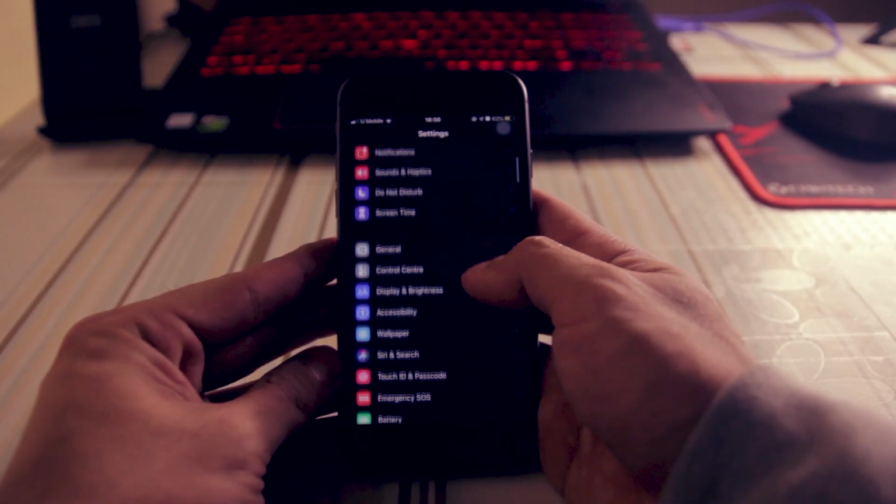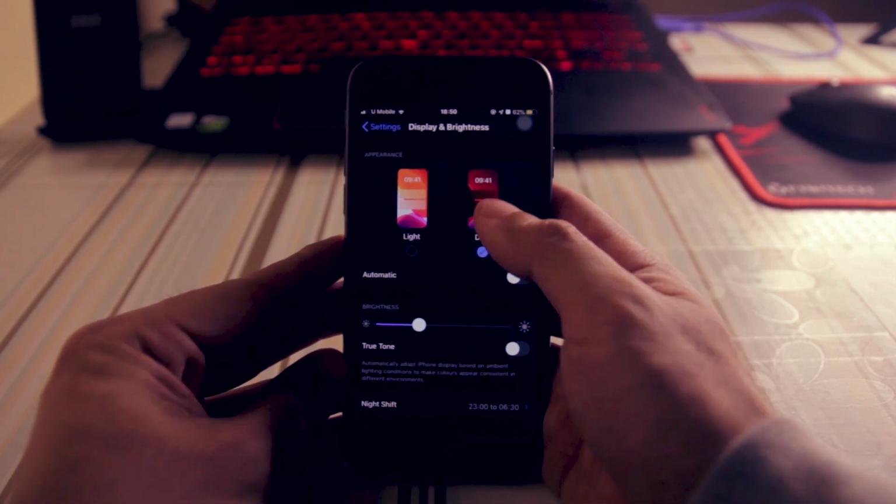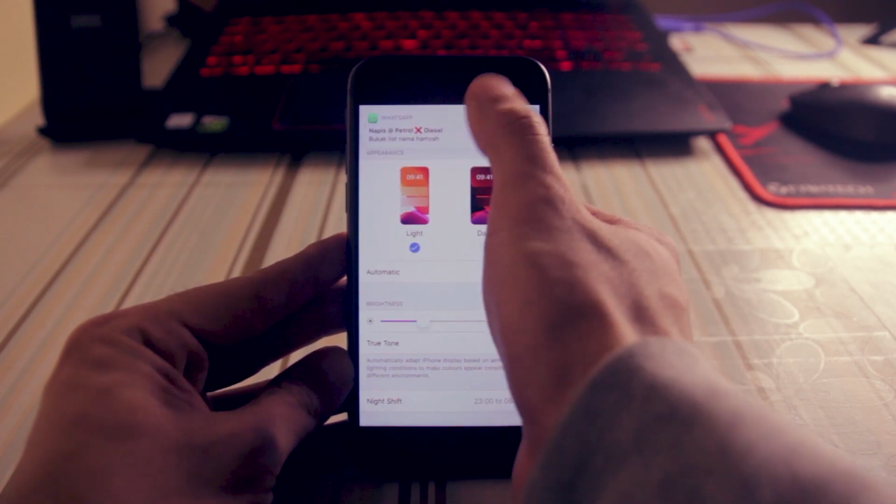But if you already removed that from Control Center, what you need to do is go to your settings, go to Display and Brightness, and at the top in the Appearance tab you will see Light and Dark. So I already turned on dark mode since iOS 13 came out. This one will significantly boost your battery life because the individual LEDs on your phone are not lighting up. So only some of the LEDs on your phone are lighting up for some text, maybe some images, or if you have a dark wallpaper, it will light up only certain areas, and it will significantly boost your battery.